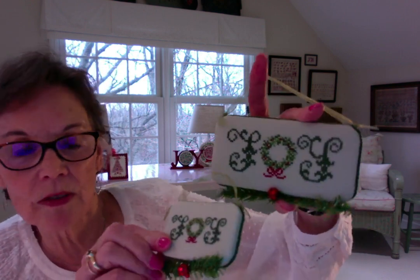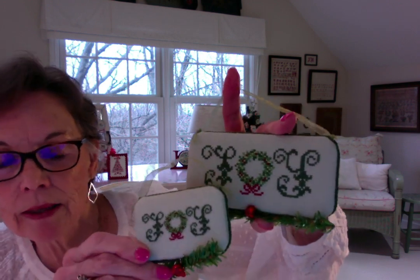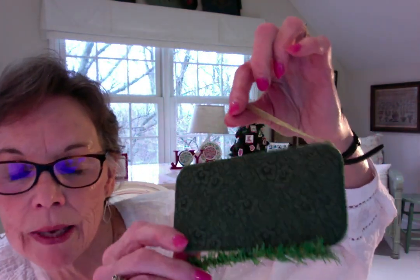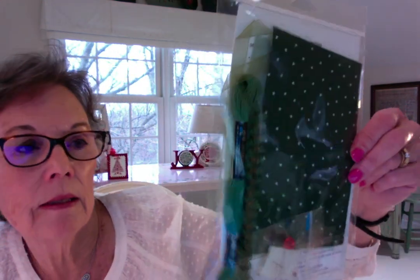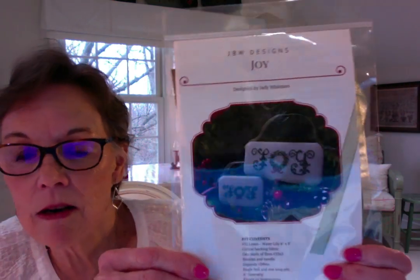So I did the Joy, which of course is similar to the Be Joyful that I showed you earlier, but this was finished as a kit. It's worked on a pale green linen. And you can see, let me show you the backing. This is what the backing fabric looks like. And that kit also includes the greenery, the bell, let's see, let's look at this. The fiber for the cording, the backing fabric, and then all the directions on how to assemble it. So those are the kits that I thought you might enjoy seeing this year.